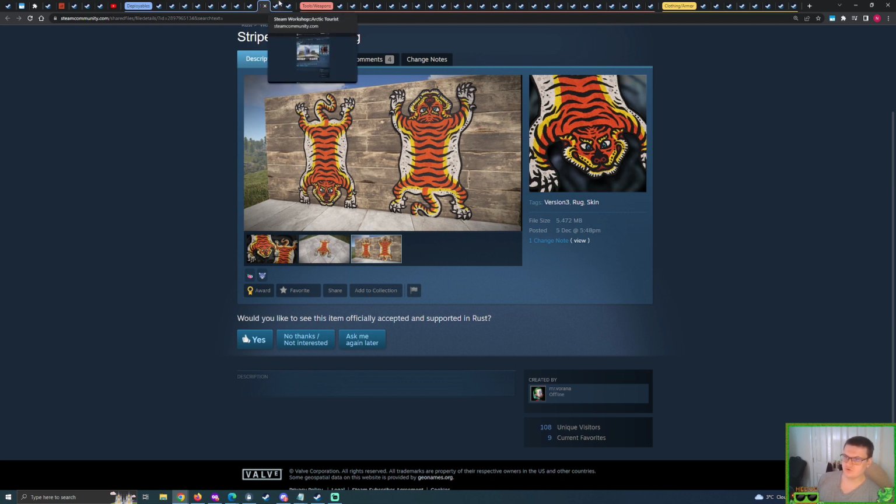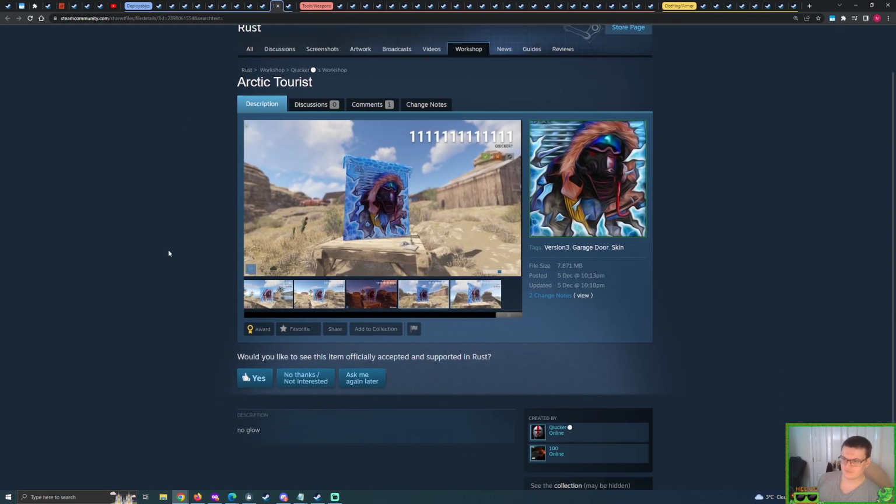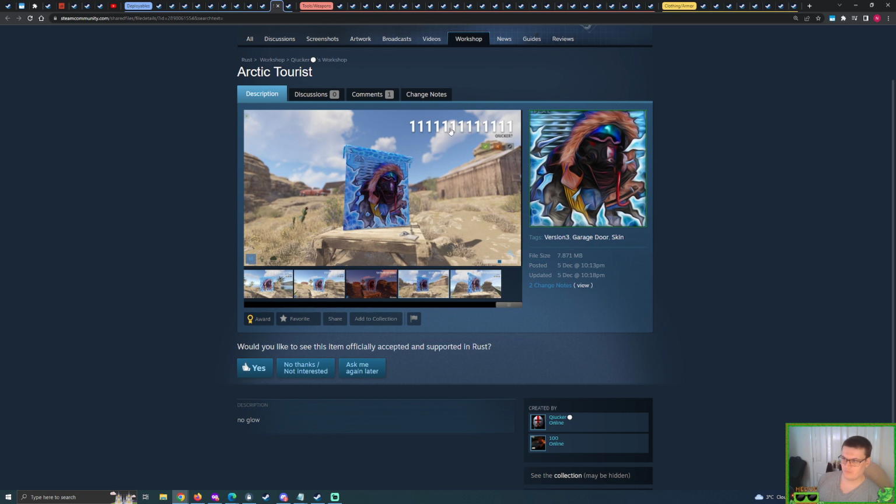Right, so we'll move on to the next thing. We have a garage door. What do the numbers mean, Mason? So this is made by Quicker and 100.